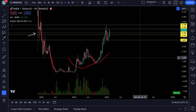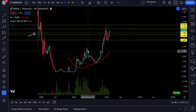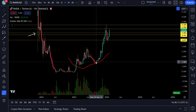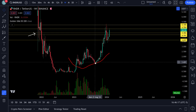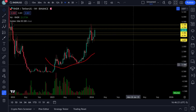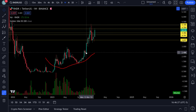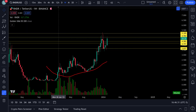I'm just seeing here if we have 5 waves up here. Yeah, this move, pullback. Look at that. Look at how on the weekly, look how it hit that 200 moving average and bounced right off of it. It's crazy. Well, this could be a 1, 2, 3, 4, and we're working on our 5th wave. That's probably it right there.